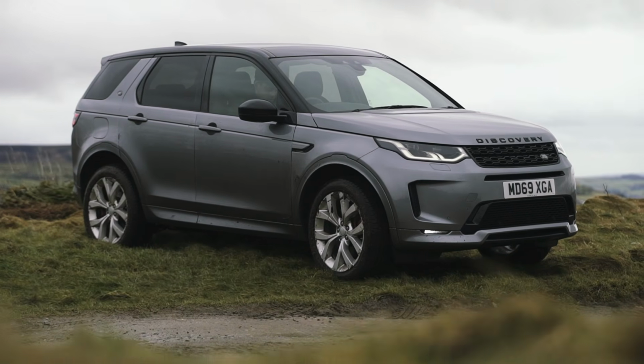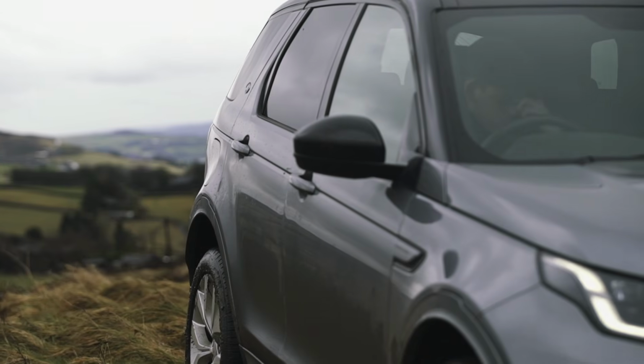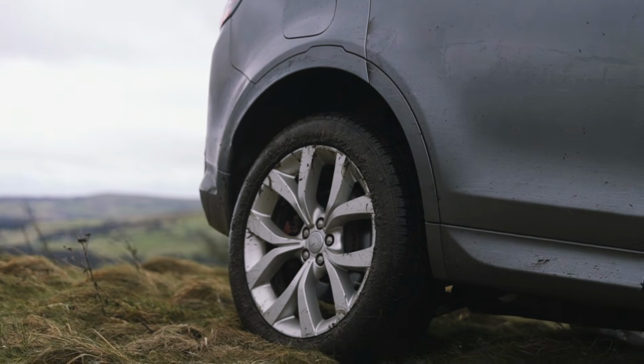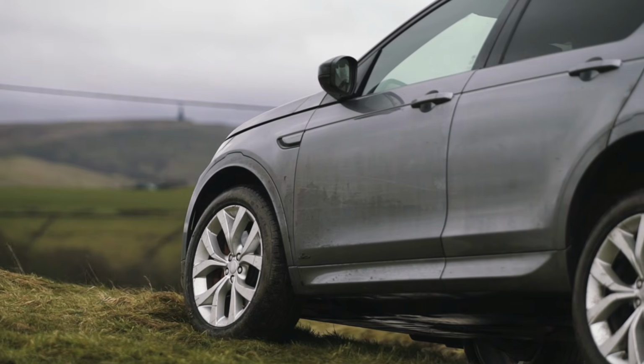So Land Rover states that this car is one of the most versatile 7-seat SUVs on the market, with only 180 brake horsepower but a whopping 430 Nm of torque, which when weighing in at over 2.5 tonnes and with a towing capacity of just over 2 tonnes, it really needs it.